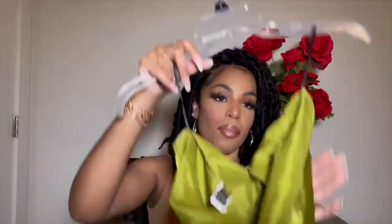I got this in a size large, because again, I have a larger chest, so I can't really get too many tight things because it's gonna be all over the place. But yeah, this is the item. This is my last item, and it's super cute.